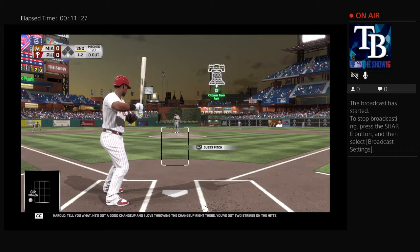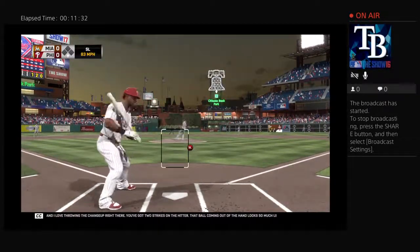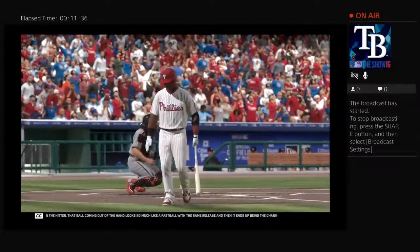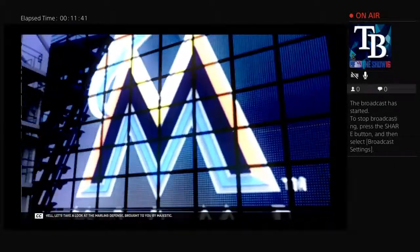Tell you what, he's got a good changeup, and I love throwing the changeup right there. You got 2 strikes on the hitter. That ball coming out of the hand looks so much like a fastball with the same release, and then it ends up being a changeup. I like the pitch. Well, let's take a look at the Marlins defense, brought to you by Majestic.